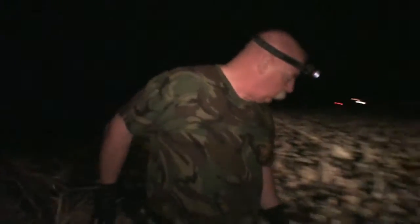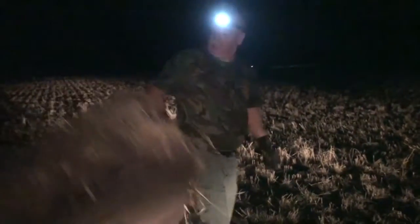Alright, we're here the first morning with Ranchland Outfitters. We're in layout blinds in this weed patch, and the ducks have been flying hot and heavy in the mornings and evenings, so we're really expecting a great hunt this morning. It's about 6:45 in the morning. It'll probably be light in about 45 minutes, and we'll see if we can get it done here with Sportsman's News Television, Ranchland Outfitters in northern Alberta.